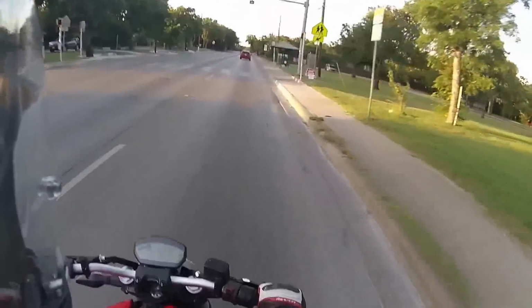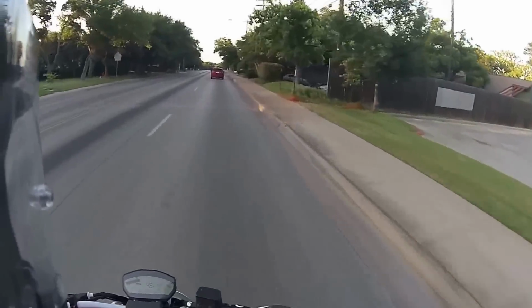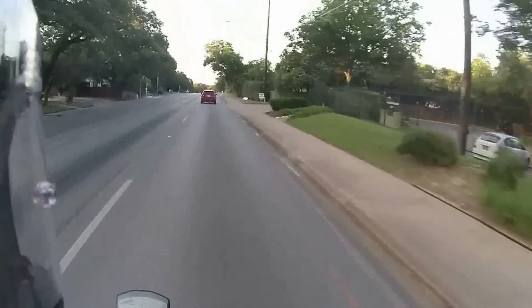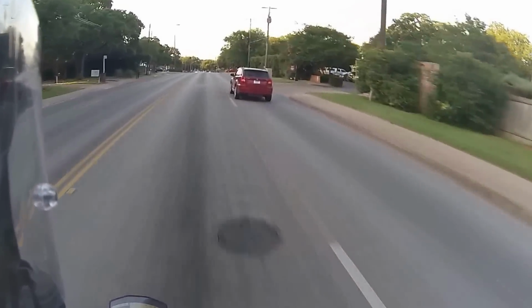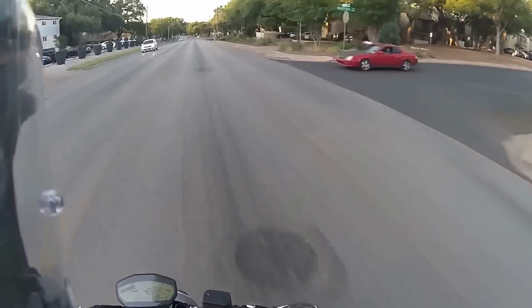Yeah, I'll ride this rain or shine, any weather, because I got to get to work. I got a rain suit when it's really bad weather, but it'll take anything. No problem.